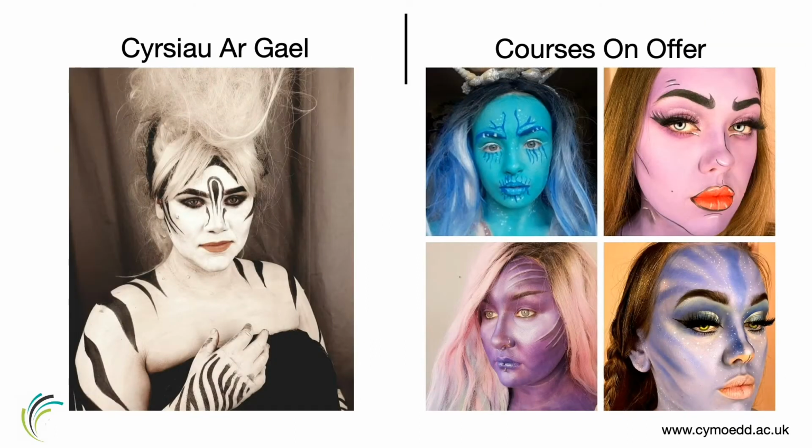Do you dream of working backstage at London Fashion Week, working on a blockbuster movie, or on a West End theatre production? Well, the hair, makeup and special effects courses at Coleg Cymoedd will give you the skills to begin your training in this vibrant and fast-paced industry. Working as a professional makeup artist is an exciting, highly creative and very dynamic career.